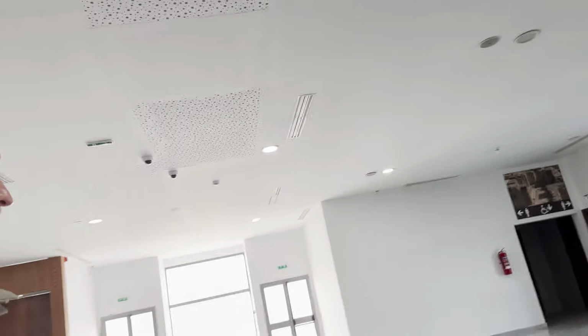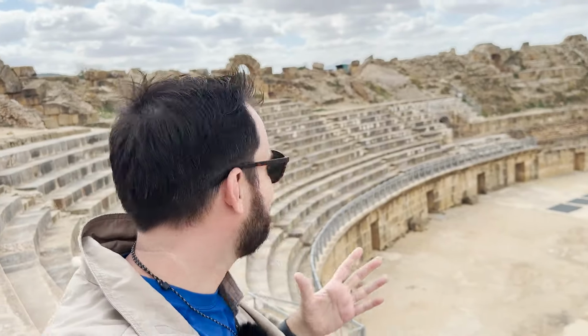I think one of the most interesting stories to tell about Uthina is the fact that it is empty. But they've actually spent a lot of work building infrastructure. I was in Dougga, which is the one that gets all the attention, but the infrastructure there was really lacking. Here, there's a huge visitor center with a cafeteria that's empty. There's walkways. You can see they spent money building infrastructure for tourism, but no one's here. And that's part of the reason why I'm here.